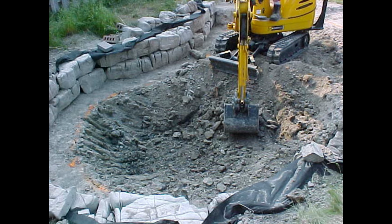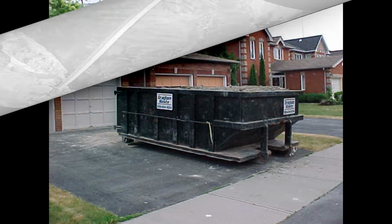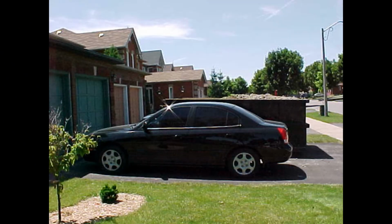It only took one afternoon to complete the rough excavation of the pond, but as you can see in the picture, it left me with a huge mountain of dirt that had to be removed. By the time all was said and done, I ended up trucking away almost 20 cubic yards of soil from my yard. You can see the size of the bin as it relates to my car.